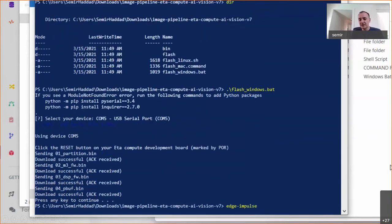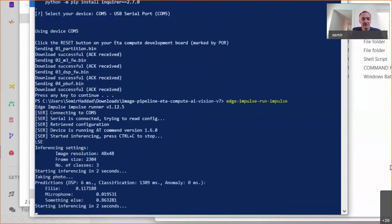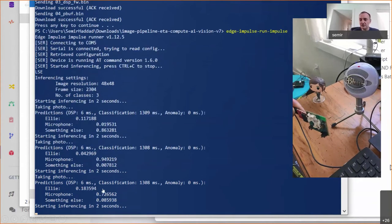Oops, it's done. And now I can run the impulse, so run the neural network. It's running, sending me messages on the screen. You can see, sending the classification. So I'm classifying the microphone and detecting the microphone. You can see 90%, 70%, it's really detecting the microphone.